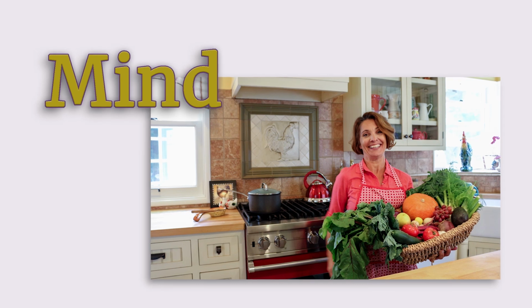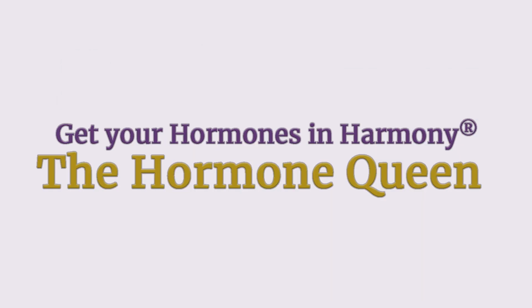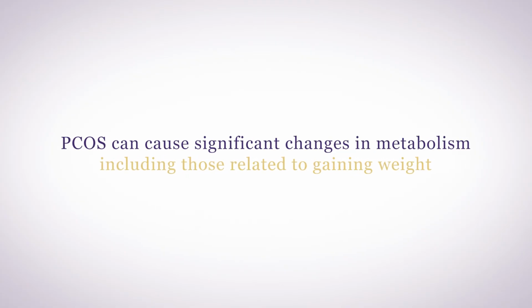What are some non-surgical solutions for the weight issues with polycystic ovary syndrome? Let's talk about it. Polycystic ovary syndrome affects 7 to 13% of adult women, and 70% are undiagnosed. PCOS can cause significant changes in metabolism, including those related to gaining weight, especially fat around your middle. Polycystic ovary syndrome is a metabolic disorder, contributing to insulin resistance and increase in adipose tissue.